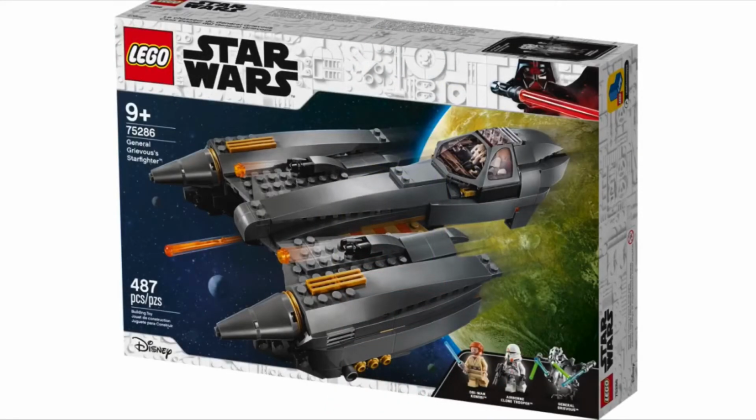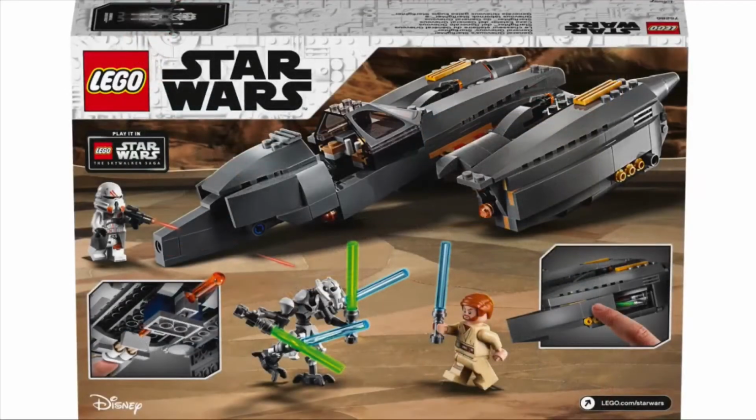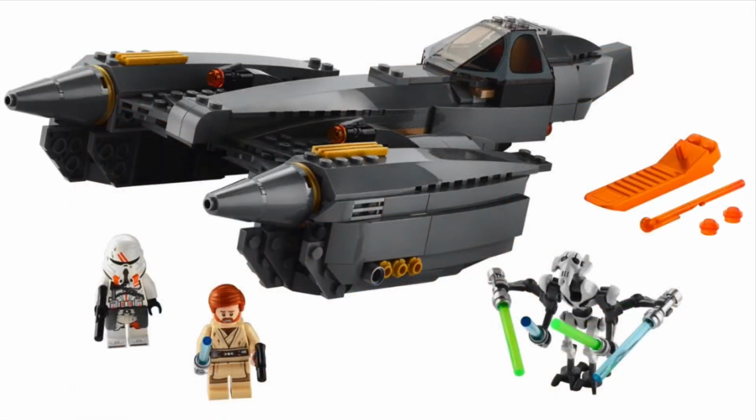Next up, we have probably my least favorite set of the wave. This is General Grievous' Starfighter, which contains 487 pieces, 2 minifigures, and a General Grievous figure, and this will retail for $80 in the United States. 487 pieces for $80. Wow, that is overpriced.